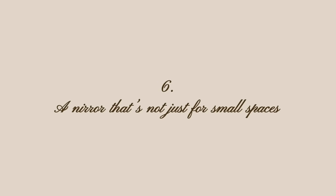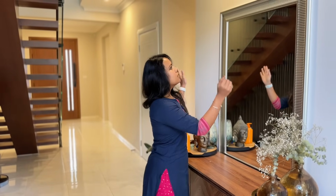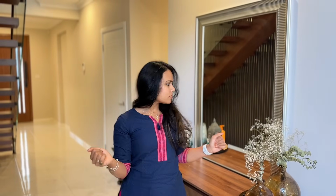A mirror that's not just for small spaces. Our mirror is not in a tight spot or the entryway of the house. It's more towards the walkway into the living room. It opens up the space. It is not as dramatic, but it reflects light in such a clean and seamless fashion. The mirror itself has a frame which is subtle gold in color, and it goes with the rest of our decor.